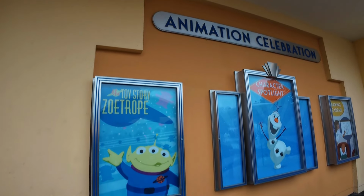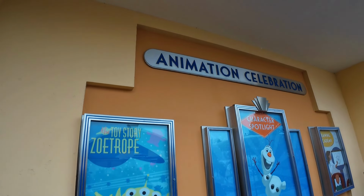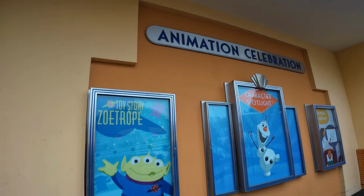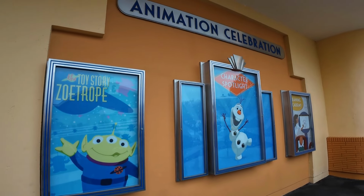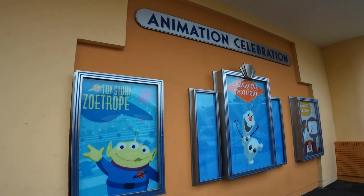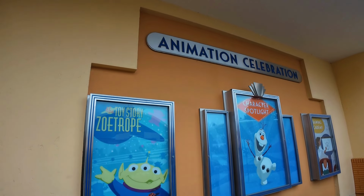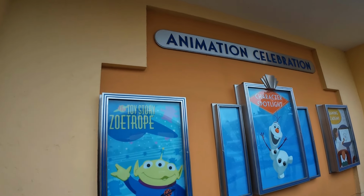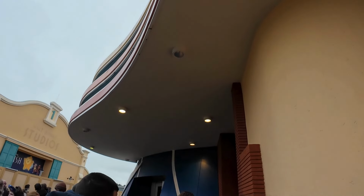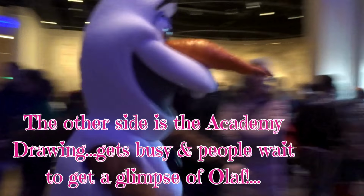So this is where Olaf is meeting, in the Animation Celebration building, which is basically the big blue hat. Olaf is meeting here, and at the side is the Academy drawing session that they do here. That's at the other side, and then also the Frozen show is attached further around the corner. So this is the building that you need to be at, which is the big blue hat you can just see there. Hi Olaf! Hi Olaf!